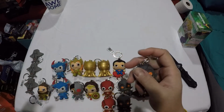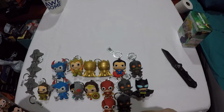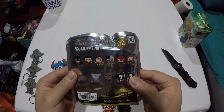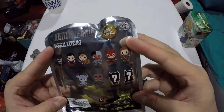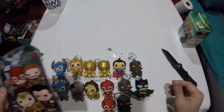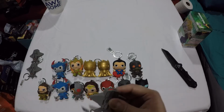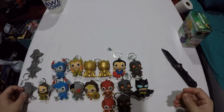So, if you're into these guys and you have an extra Superman that you'd like to trade for any of these doubles, hit me up. And these I got from Toys R Us. So I'm not sure if they're exclusives there, but these are not Funkos. These are Monogram. So the brand's Monogram, and if you collect these and have an extra Superman you'd like to trade for one of these awesome looking flying foxes, let me know.